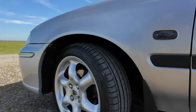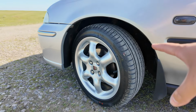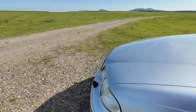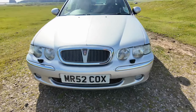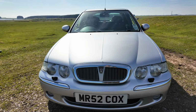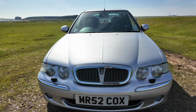So I've owned it for about 3 weeks, and I've already done a few jobs to the car. One of them being I fitted a full new set of tyres on it because all the tyres were from around 2009 and they were all cracked. So I've done that. I've also cheekily stuck my private plate on it. Lovely. Obviously, this is a 2003, sort of 2004 model. It's a 53 plate, so it's in the middle of 2003, 2004.